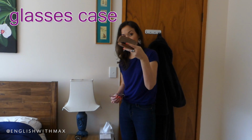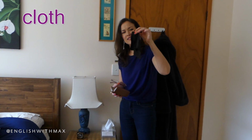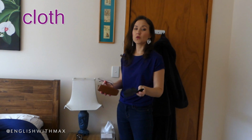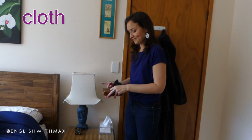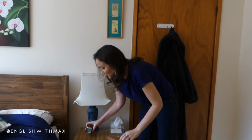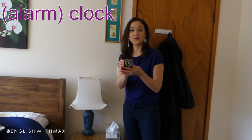This is a glasses case. Here we have a little cloth. Any little piece of material that you use to clean something is usually called a cloth. Here we have a clock. This is an alarm clock.